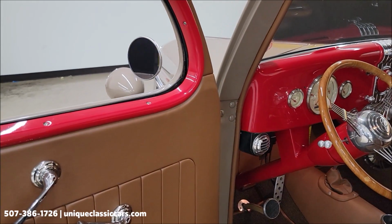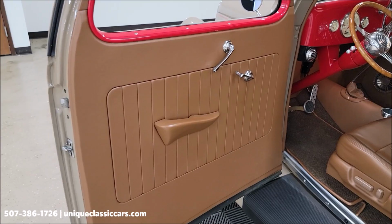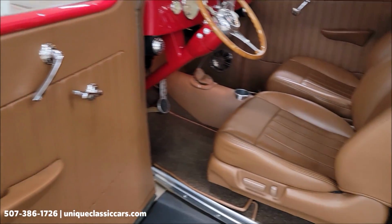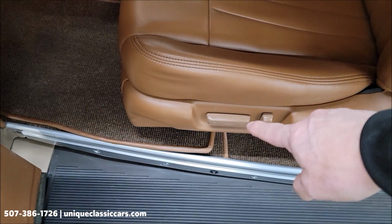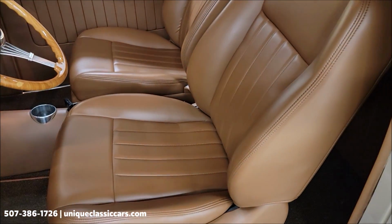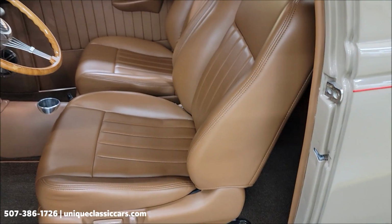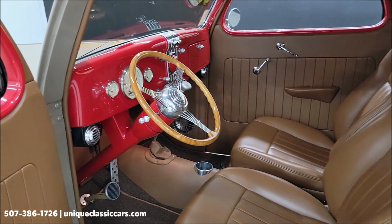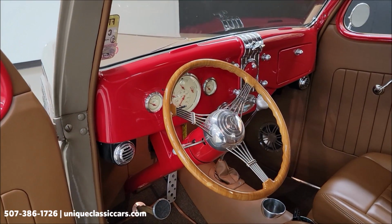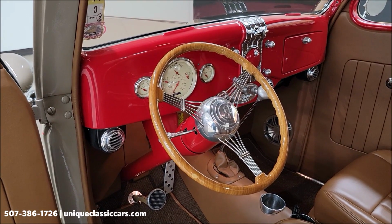All right, onto this interior, which again, Dan Weber interior. Door panels. It says power seats, both sides. Those are working. Actually has the power reclining. Forward, backwards, up, down, tilt, all on the driver's side. I believe that's considered an 8-way power seat on the driver's side. Tilt column, and of course, banjo style steering wheel.